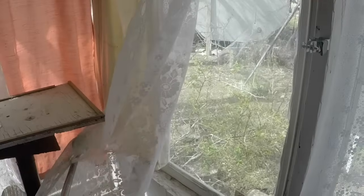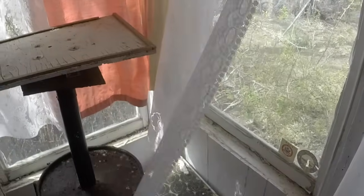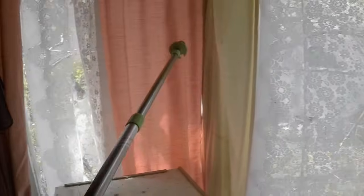Look how nice these white lace curtains are. I mean, these are fresh white. They're not dirty at all. It's amazing. Look at these colored drapes. It's actually really nice in here. A little fry basket for french fries.